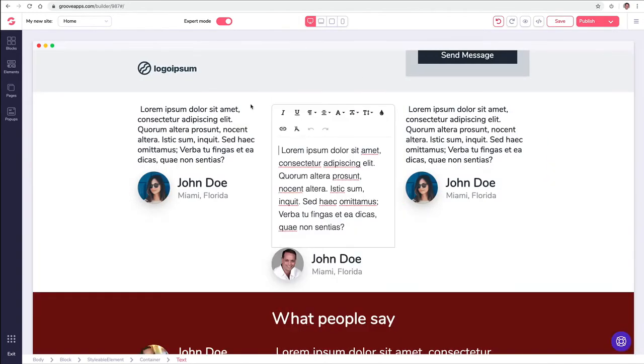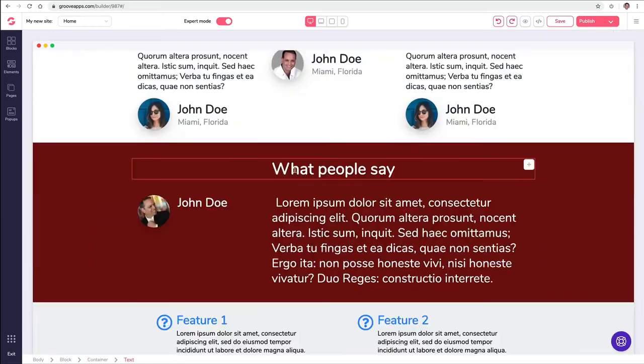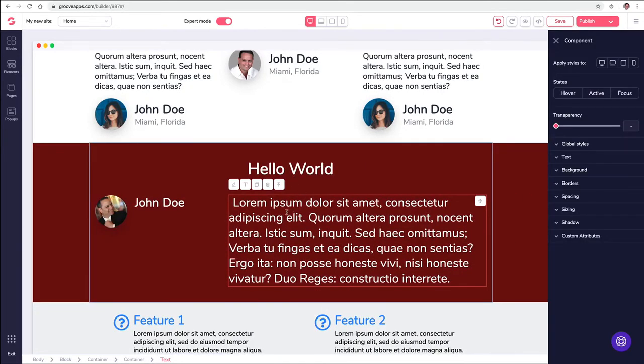Okay, now let's talk about text. When I click the text icon, that opens up this text editor for me, just like this, and I can start typing just like that. And again, we can do that anywhere we see text. We click on the text icon, I type in hello world, just like that, and we're all set.